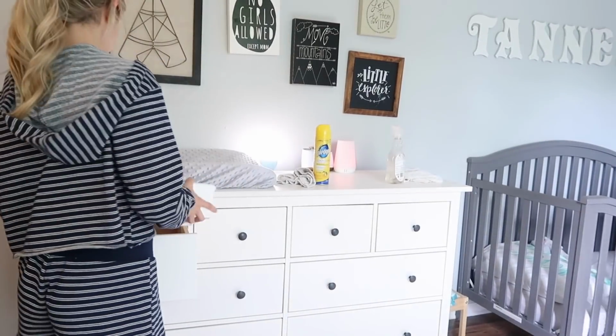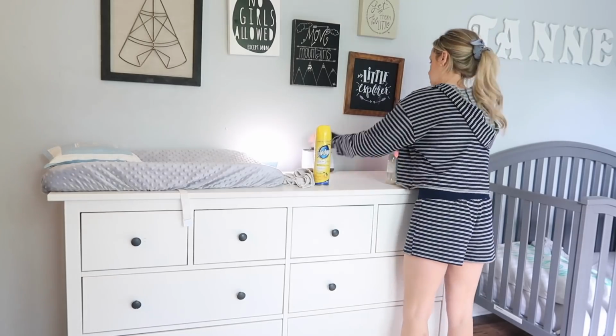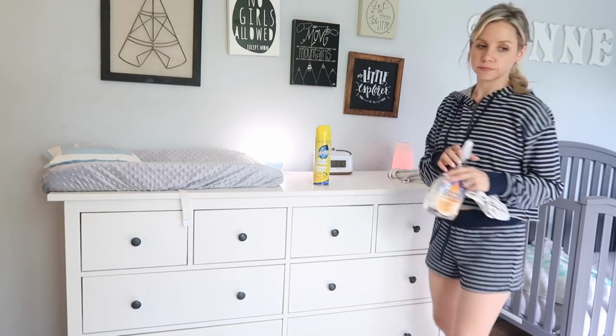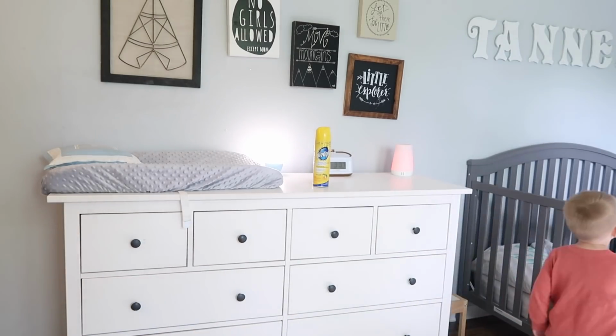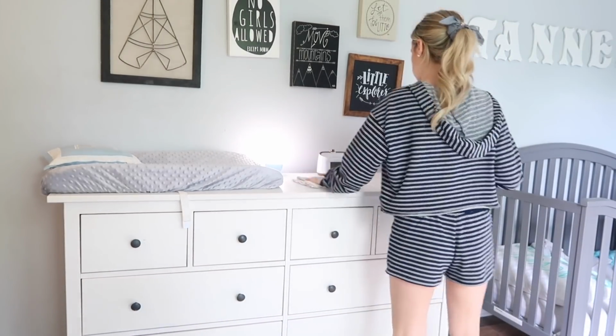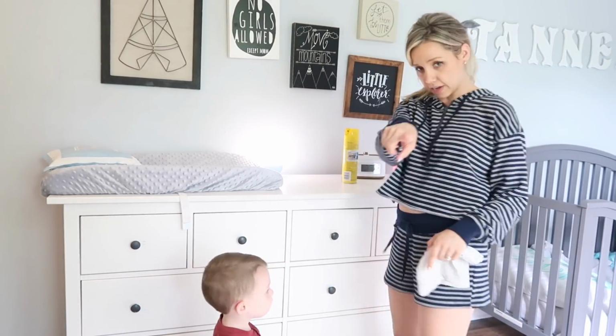The boys are just taking any toys they're finding in their room and putting them into the playroom for me. We usually don't really keep toys in their rooms, and they usually don't play in their rooms. I mean, maybe it's just because we have a playroom and because they're so young, but normally they're just in their room to get dressed and to sleep.